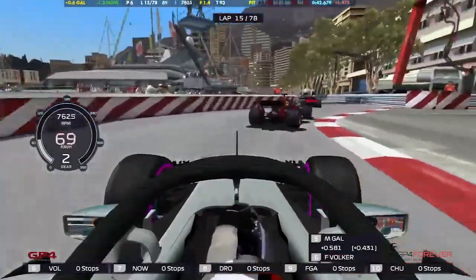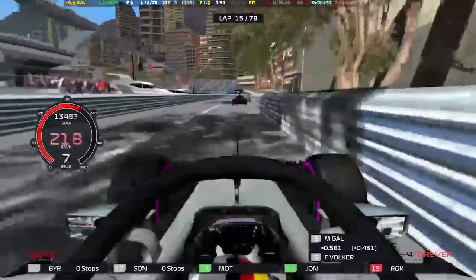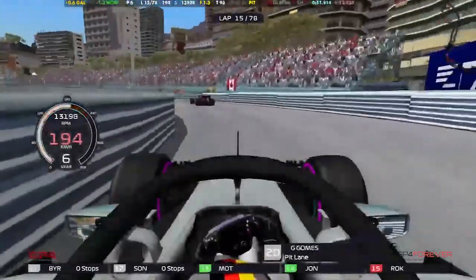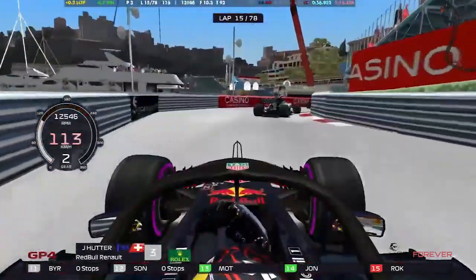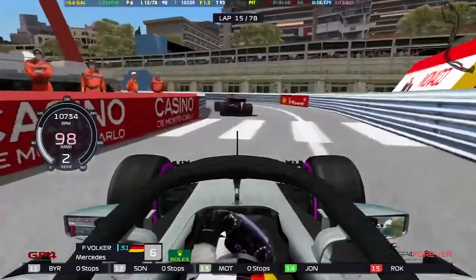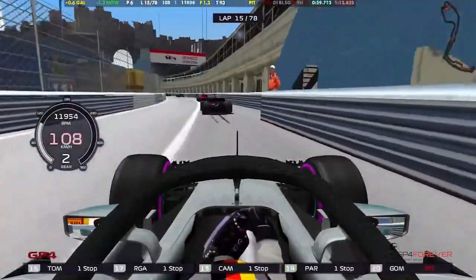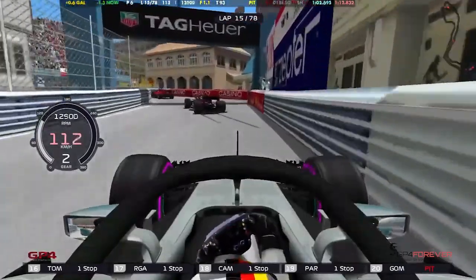As Volker actually is going to be pitting this lap, so I wonder if he will try the undercut. And it's going to be interesting, because around Monaco there's just no overtaking, so pit stops are crucial here. It doesn't really matter about pace. You can be the slowest car on the circuit, but pit stops are the way to go. So here we go. So Volker could even jump into first if possible, which it is possible.